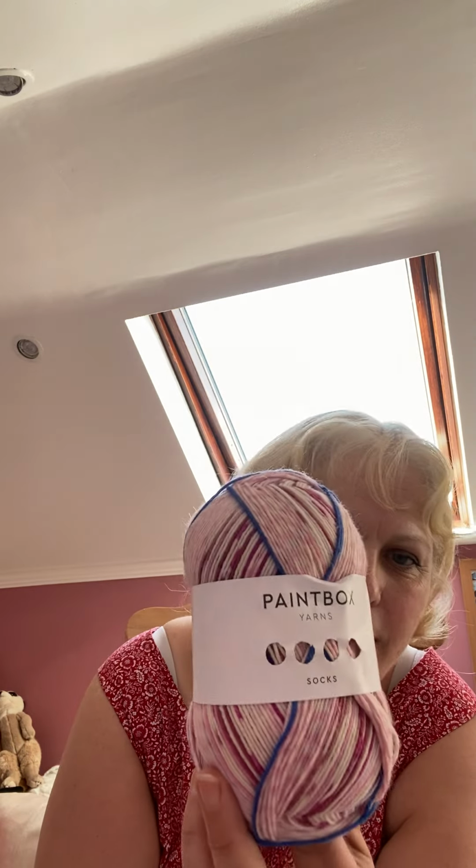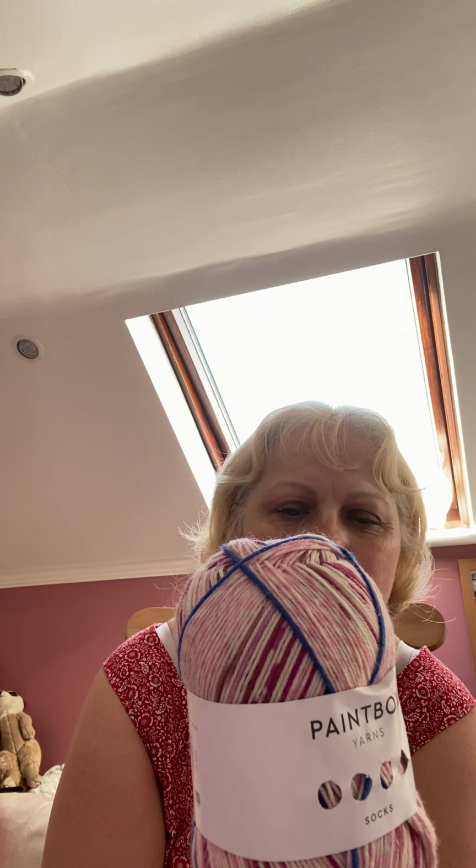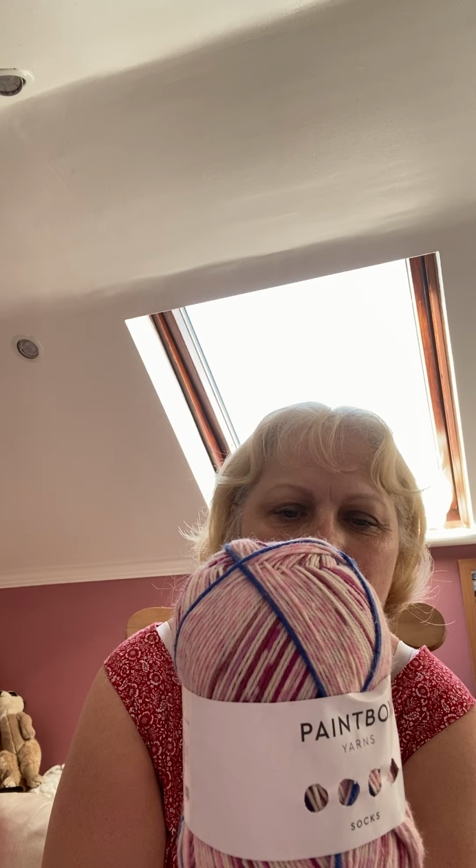Also from Kay, I got some yarn to make some socks. This is 75% wool, superwash, and 25% polyamide, and it is Paint Box yarn, and the colourway is Fair Isle Happy Days, and it's got this blue bit in it, and apparently if you knit that bit you get a blue cast on edge and then you start knitting your sock. But I think that's really nice.